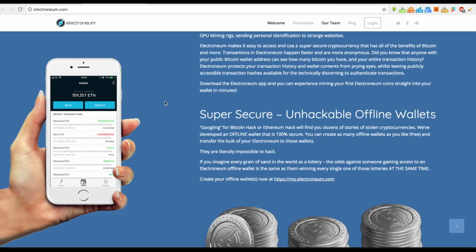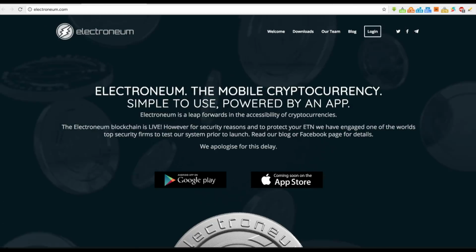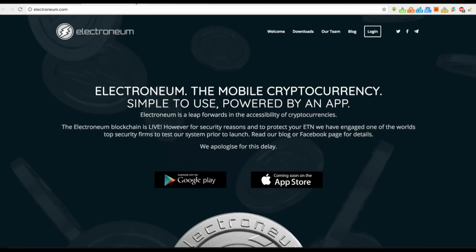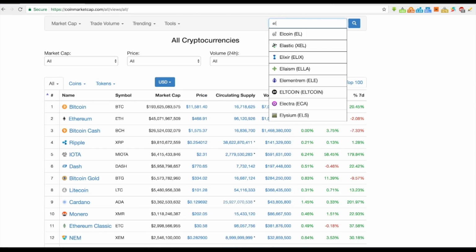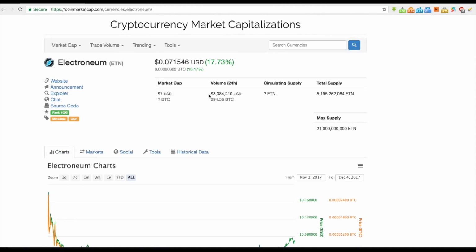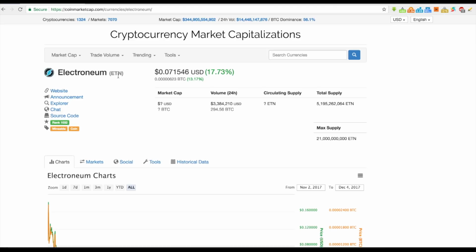So I did participate in the ICO. I am accumulating as many of these tokens or as many of these coins as I can. And yeah, guys, what do you guys think about Electroneum? Are you guys buying at this price? You think I'm overly bullish here? Or you think Electroneum to the moon? Someone's got to say something about this. So look, it even went up while I was making this video here. So I think it's got a lot of room to grow. Keep your eye on Electroneum. I'm excited about this project, guys.